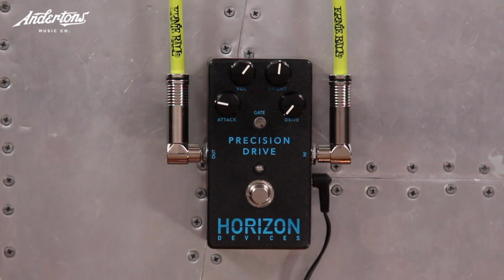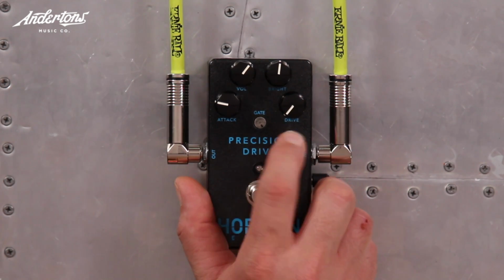Yeah, so it's really cool. And then you've got your drive knob here, which I would not see as a drive pedal. Would you see it's more like clearing, tightening up that sound? Yeah, because if you've got a drive tone already, the last thing you need is probably more drive on it. Exactly.